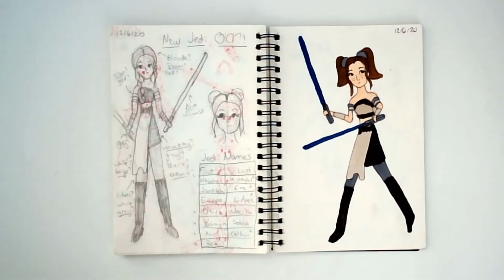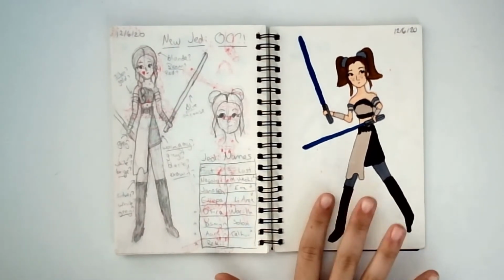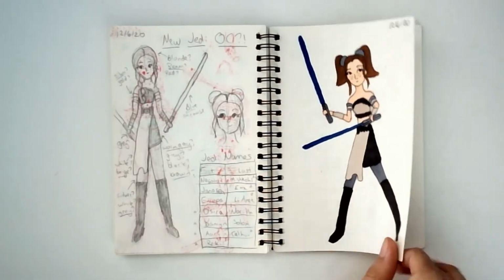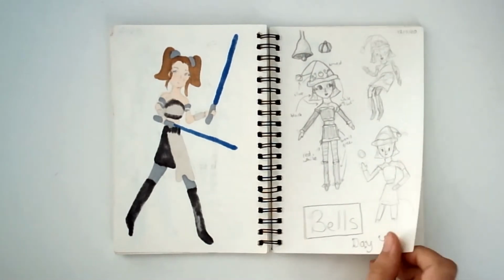Here I was designing an OC, but like a Jedi. And yeah, I know, a lot of them I think, oh, so cool, an OC, and then I don't have the urge to draw them later, and then that kind of puts in my brain, it's not really an OC if I don't feel like drawing it. Here was day 4, bells, of the 12 days of drawing prompt list.